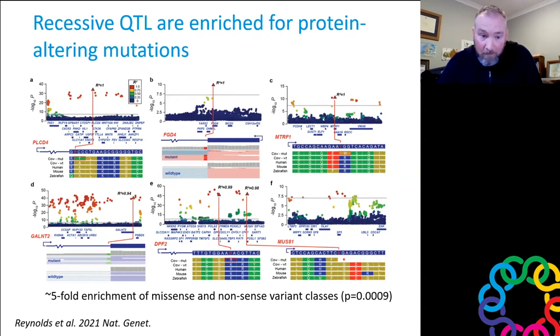And the punchline's at the bottom of the slide there, but basically we see really strong enrichment for these missense and nonsense variant classes. We actually did this with the additive QTL as well, and we do see enrichment for those classes in the additive QTL, but it's about twofold as opposed to fivefold. So it seems like the recessive QTL appear to be even more enriched for these protein disrupting variants.